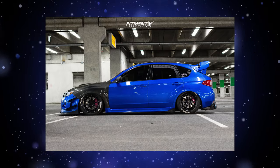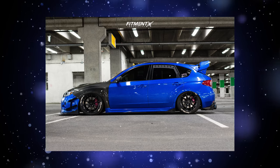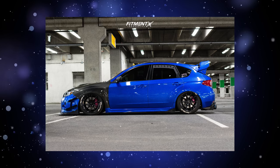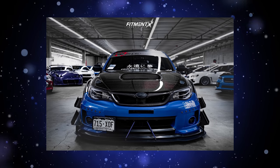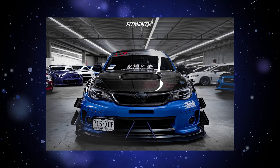The fitment's good. I'm kind of getting over the rear window vents that are for the track. I used to run them. I'm kind of over the look of that. And this has so much going on. It also looks like he has LED lights in the front bumper too. To me, it's a little busy. It's a little busy, but it looks good.